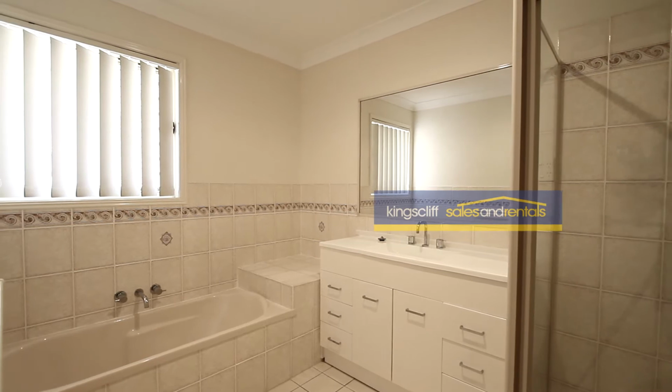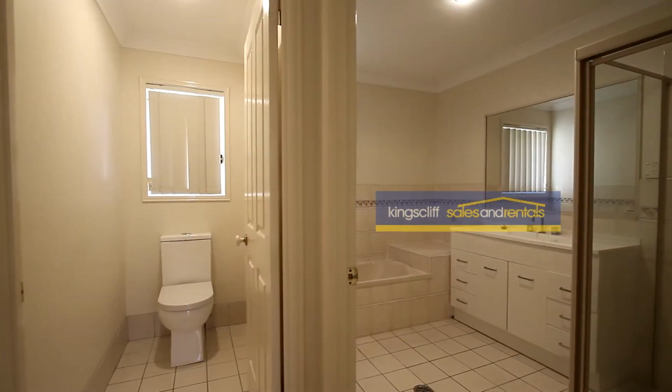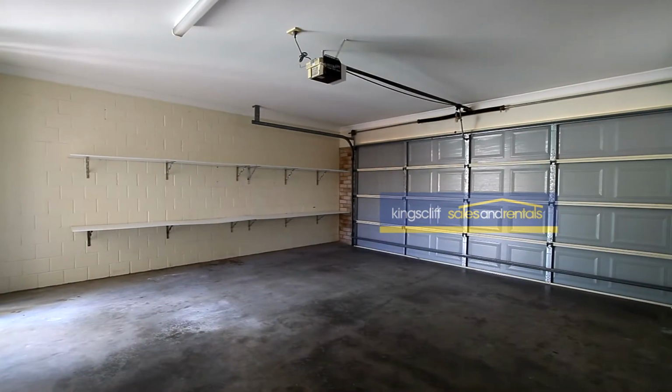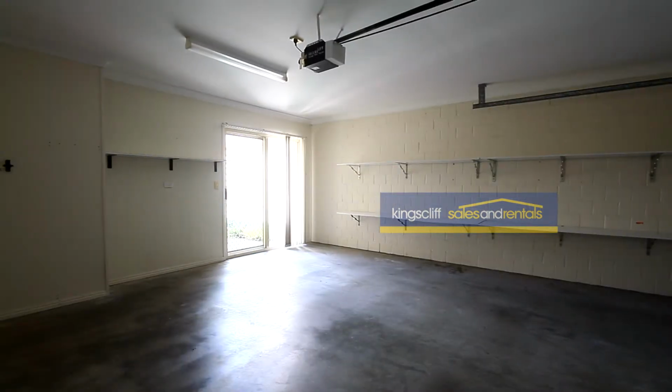Main bathroom with separate bath, separate shower, separate toilet, also good size internal laundry, double garage with auto door.